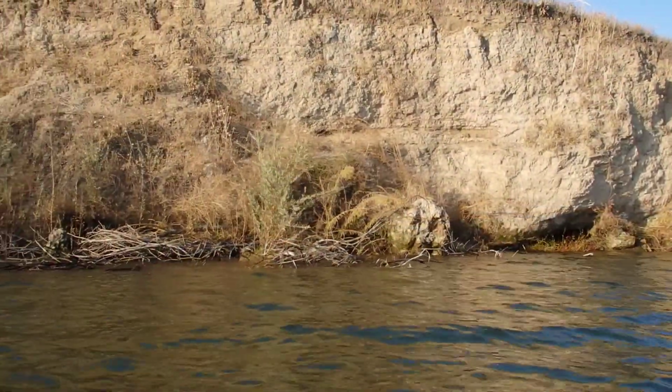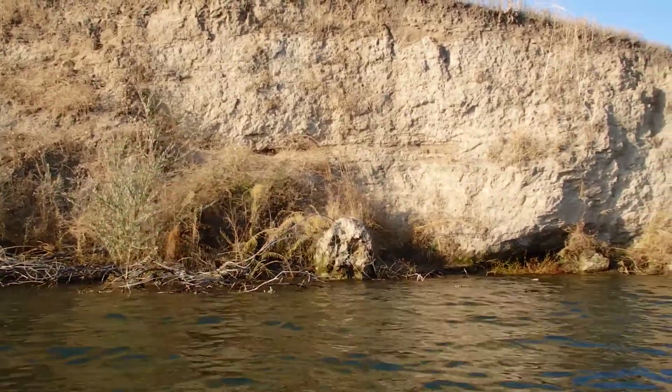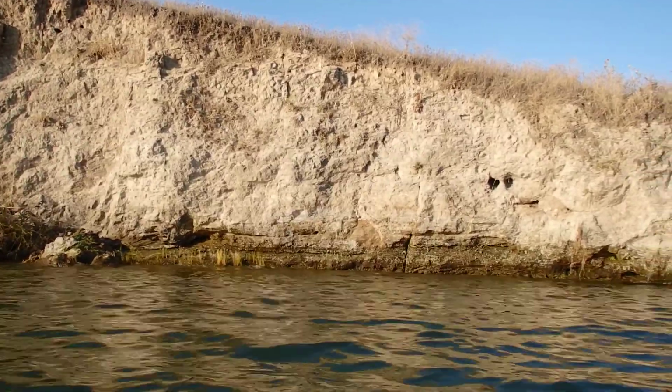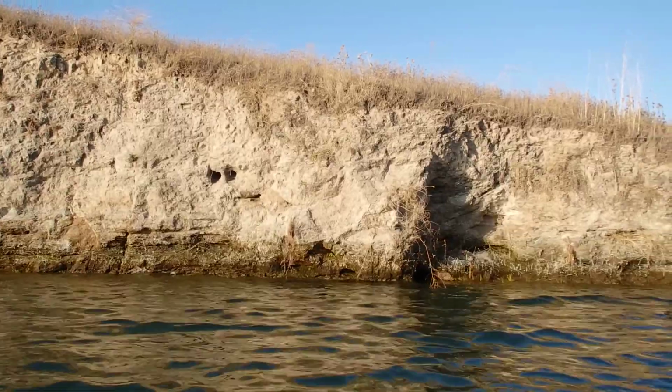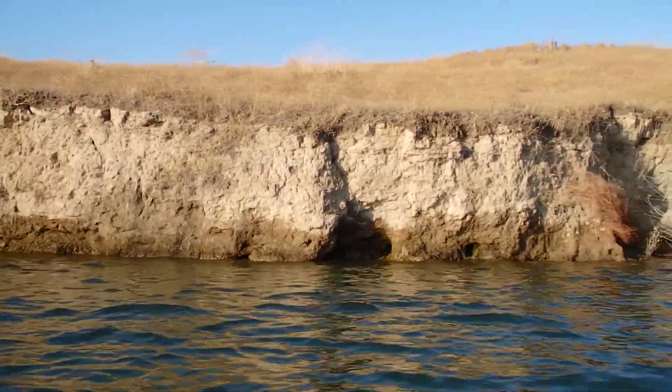If a person's into geology, that bank might be able to tell you some stories. There's a couple of holes there that some type of bird lives in. Doesn't look like anybody's living there right now, though. Come up here and we'll go around this point.